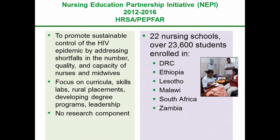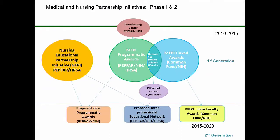PEPFAR is not able to continue this initiative. And so when we were having discussions with them about what the next phase of MEPI would look like, NEPI became part of the conversation. So here's what the first and second generation look like and where we're headed with this.